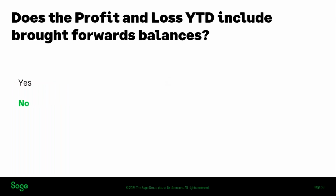Okay, this is a tricky one. We got 37% of you saying yes, 63% of you saying no, and that was, does the profit and loss year to date include brought forward balances? So this is where you just need to think about the type of report that you're running. With a profit and loss, when you run your year end, you clear down your year to date figures. So there shouldn't be, unless something's gone wrong, any brought forward balances. So the answer to that one was in fact no.